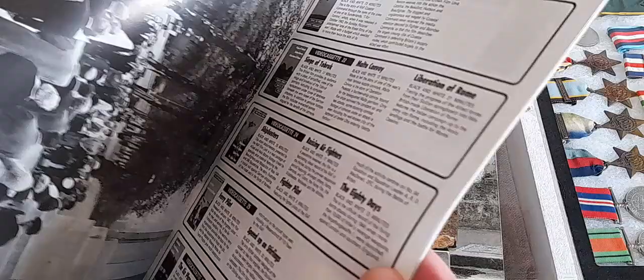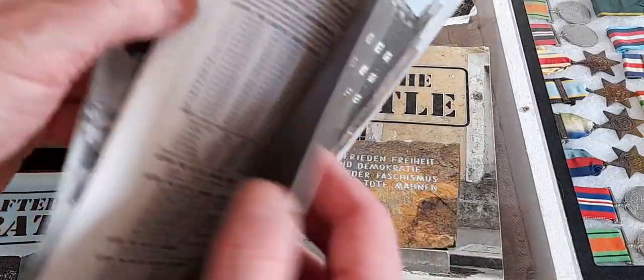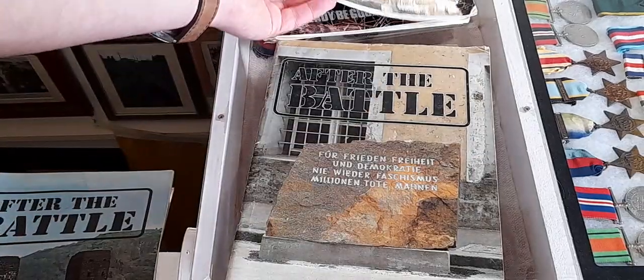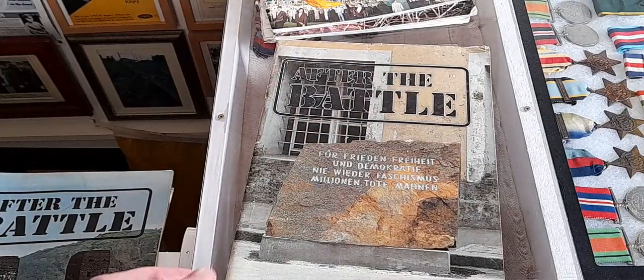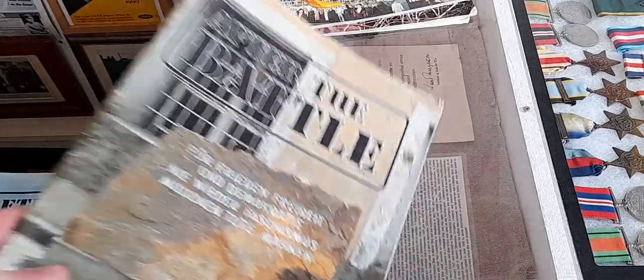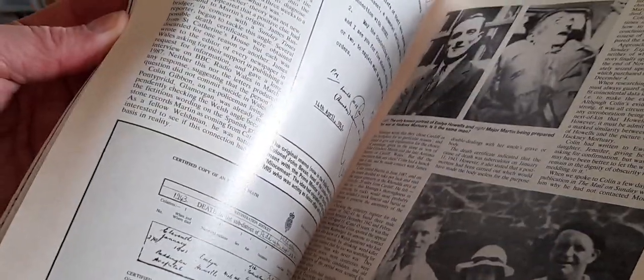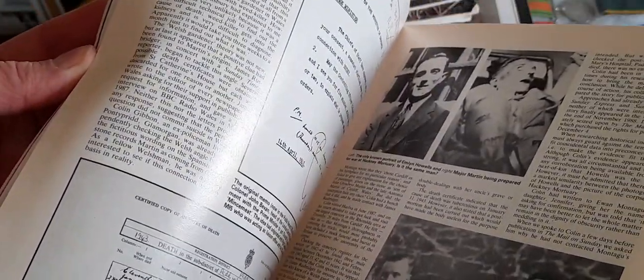In fact, my father worked in East Berlin in '94 or '95, around that time, so four or five years after the Berlin Wall came down. And he said the place still had bomb sites, packed mud roads, you name it. So it was still almost as if it was the end of the war. But obviously it isn't now.